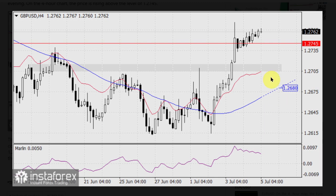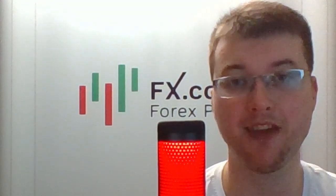On the 4-hour chart, the price is rising above the level of 1.2745. The Marlin oscillator does not support this growth, creating the risk of a price reversal. If the price consolidates below 1.2745, the first support will be the former resistance area from June 18-19, around 1.2705, 1.2710. After that, we expect the price to fall to the MACD line around 1.2680, which coincides with the May 30 low. Let's trade with the MACD indicator.